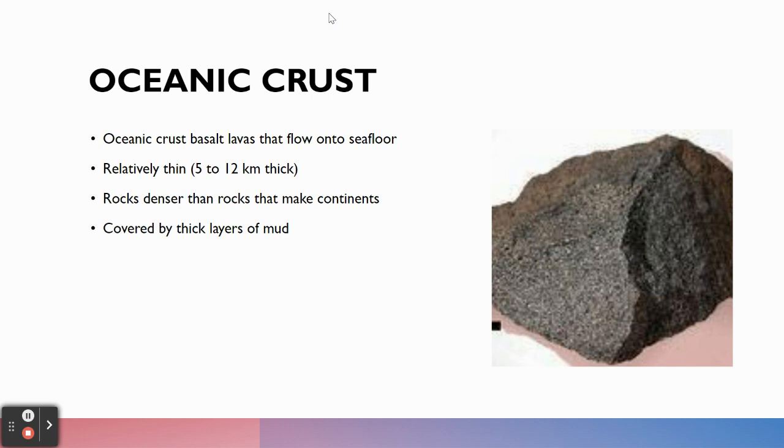That's what I thought. Oceanic crust is pretty thin because it's forming. It's new stuff. It's not going to be very thick. It's not going to be very sturdy. The rocks that make oceanic crust are denser. So when oceanic crust and continental crust come together, which one's going to sink and which one's going to rise? Oceanic's going to sink and continental's going to rise because of that density difference.